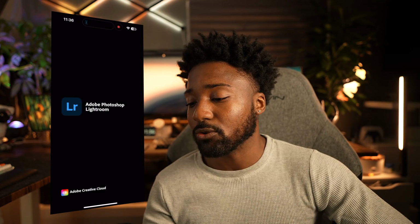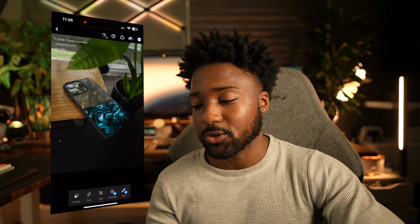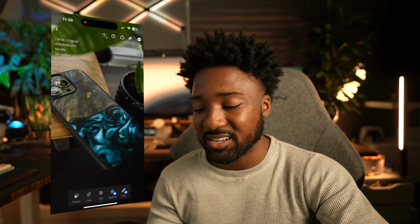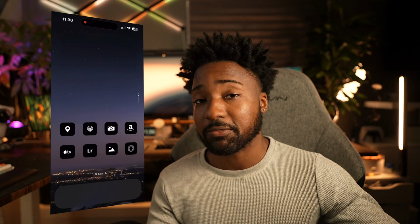And then next to that, I have Lightroom. This is how I edit all my photos. So recently for an Instagram post, I just edited this photo, just the case that I'm using. And then next to that, I have my photos, pretty self-explanatory.